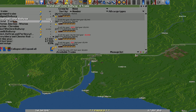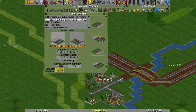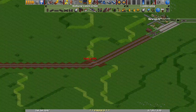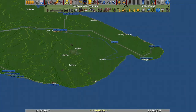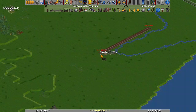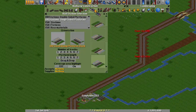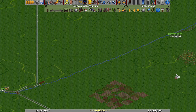The Bristol and Exeter Railway extending from Yatton to Clevedon, and the South Devon Railway extending from Newton to Totnes. South Eastern Railway extending from Minster to Deal via Sandwich. Deal's another town I've put in a slightly wrong place.